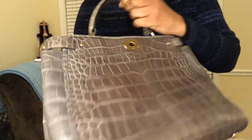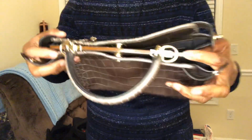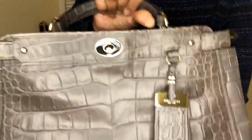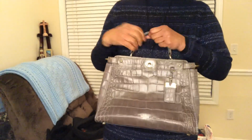She had no corner wear. She had no wear on her handle. She had no wear on this wooden separator. No scratches on the hang tag, no scratches on the hardware. I mean, she was just in beautiful condition.